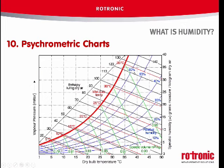If you take home only one thing, that's probably the thing to take home today. Any humidity measurement is totally dependent on temperature. And if you're getting small temperature errors, you'll be getting big humidity errors.